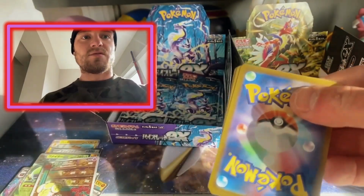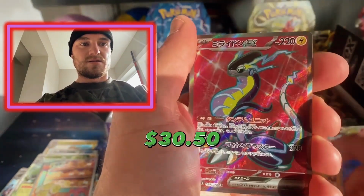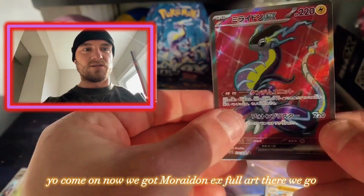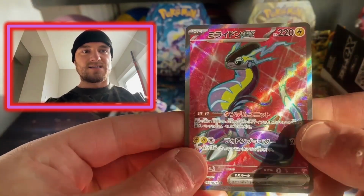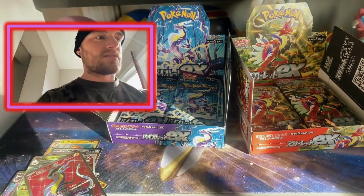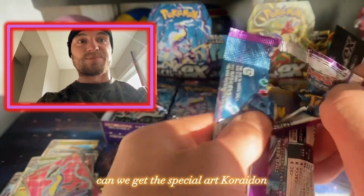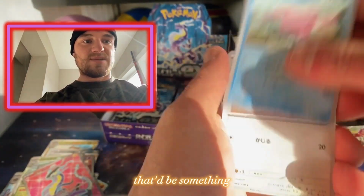Come on now. Fire, come on. Fire. Yo, come on. Now we got Miraidon EX full art. There we go. Nice. Can we get the special art Koraidon? That'd be something.